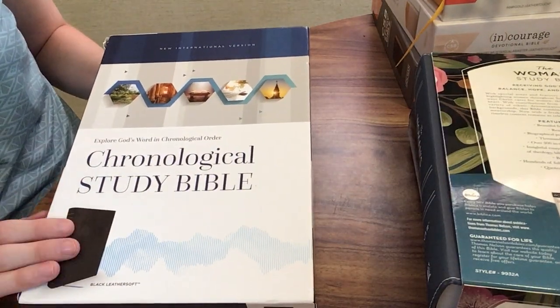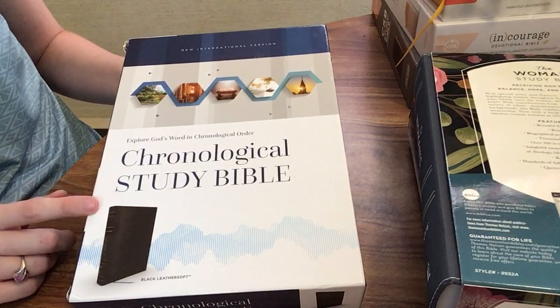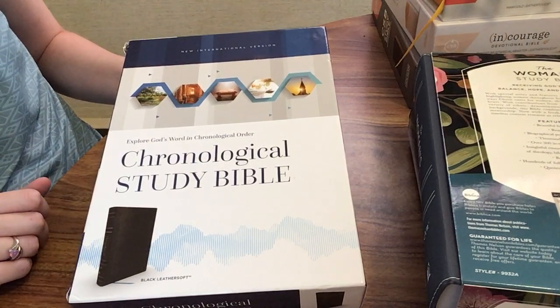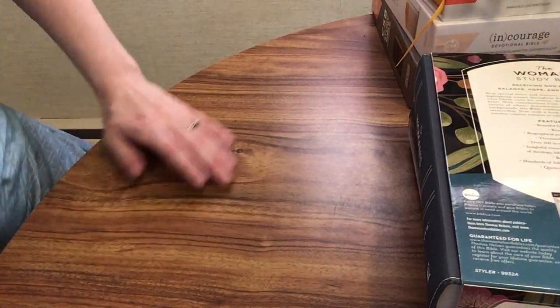So my NIV Bibles, I have the Chronological Study Bible, which I'm currently doing a read through. I just finished Joshua last night. This is from Thomas Nelson.